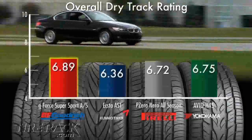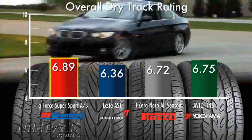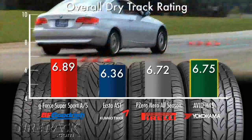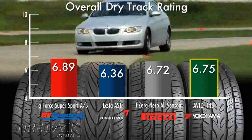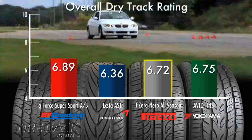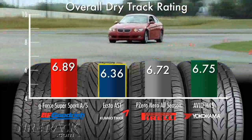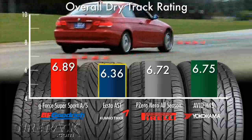Like we found on the road, on the dry track, the G-Force Supersport AS felt much more like a summer-only performance tire than an all-season tire, with stable cornering traction and the fastest steering response of the group. Despite somewhat slower steering response, the Avid H4S was able to post the fastest overall lap time, thanks to plenty of grip that ultimately ended in gentle understeer as the front tires reached their limit. The P Zero Nero All-Season felt similar to the Avid H4S in responsiveness and stability, but just didn't have quite as much overall grip. The Ecsta AST seemed to lack overall and especially rear-end traction, showing a small tendency to oversteer following abrupt or aggressive inputs of the steering or throttle.